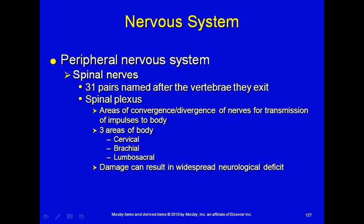And then the spinal plexus is the area of convergence and divergence of the nerves for transmission of impulses to the body. And we have 3 areas of the body where this spinal plexus occurs: the cervical, the brachial, and the lumbosacral. Now we know that damage to the spinal cord or any nerve may result in widespread neurologic deficit, which may never heal.